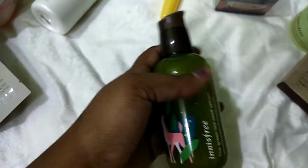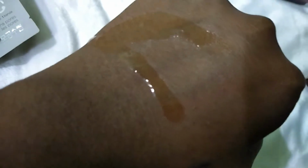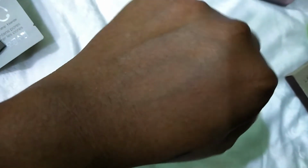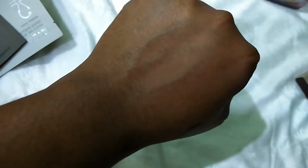So yeah, let me show you the texture. Can you see the texture of the serum? It's really kind of runny, but it sinks into your skin very, very nicely. So yeah, I just applied it and it went into my skin very well. It's actually a little shiny, but it went into my skin very well, moisturized.